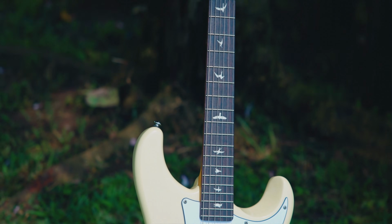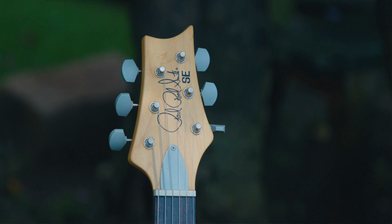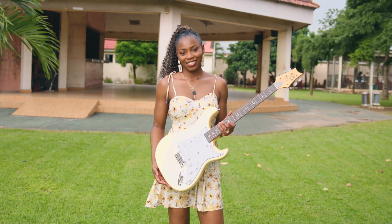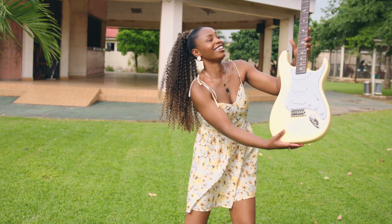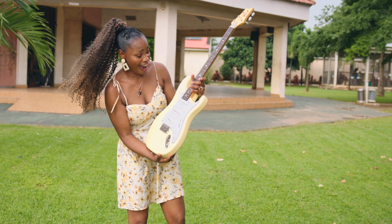The Silver Sky comes with the option of a rosewood or maple fretboard. I like this rosewood one. The fretboard radius on both options is 7.25. It also came with a PRS premium gig bag. Did you guys see the way this sounded on Last Train Home by John Mayer? It was incredible. It's a great instrument to play.